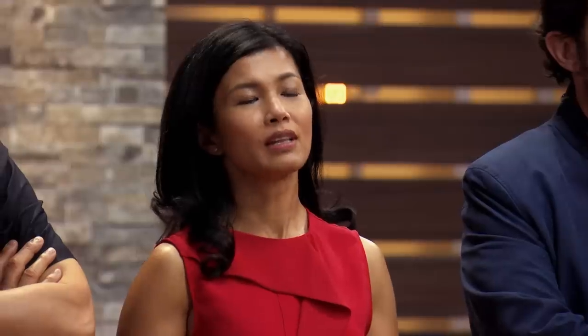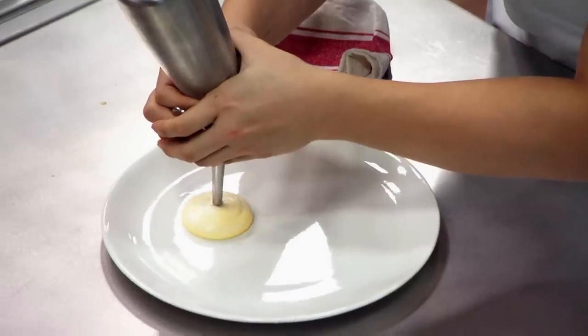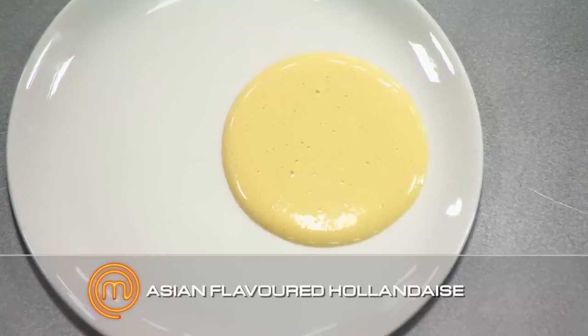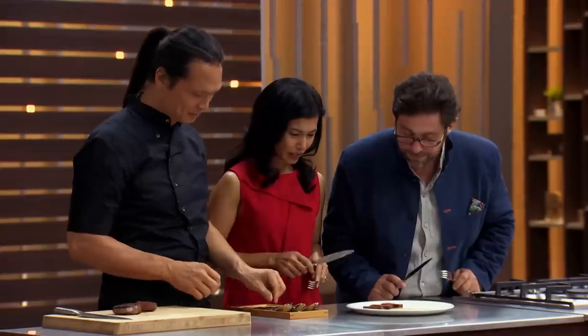The next sauce we'd love to taste is Young's. Whoa, beautiful. The sauce is based off a classic Hollandaise sauce. There's miso and star anise. All right, let's go, guys.